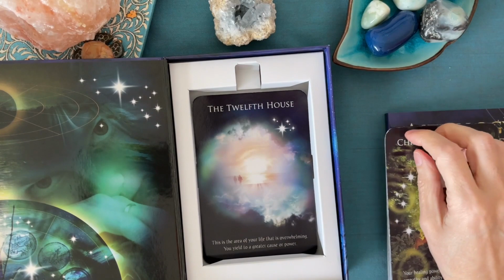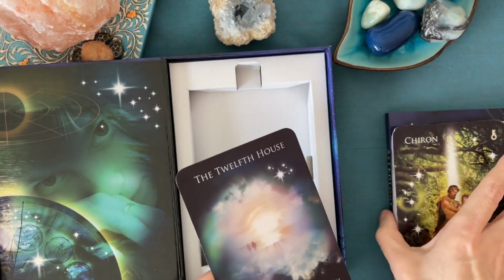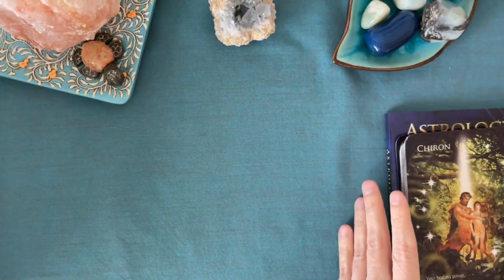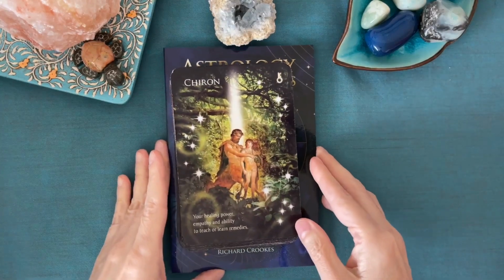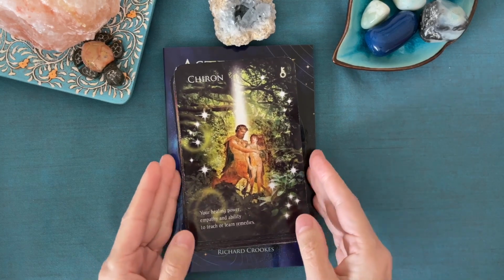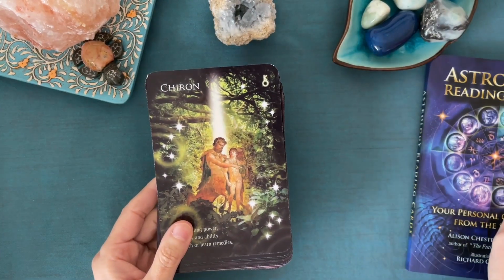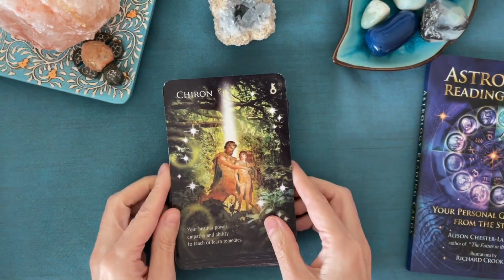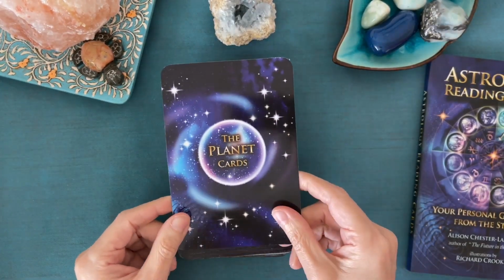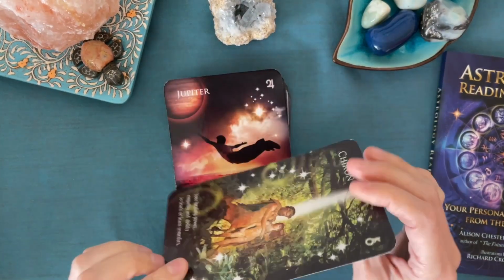I don't believe I have a full unboxing of this deck because I believe I got it before I had a channel. This is one of the decks I've got to work on my astrology. That was one of the goals I had for 2020, and I have dabbled in it, but I still haven't totally immersed myself in astrology, and this is a goal that's going to carry over for 2021.